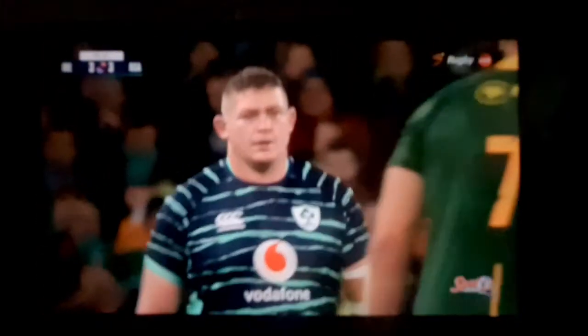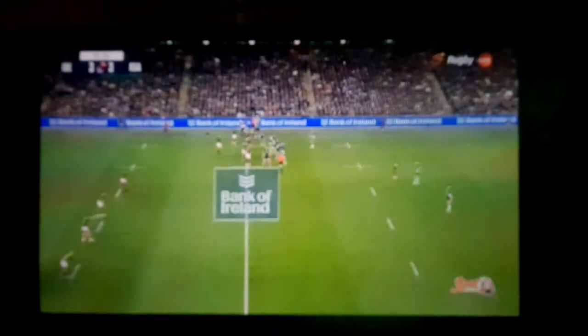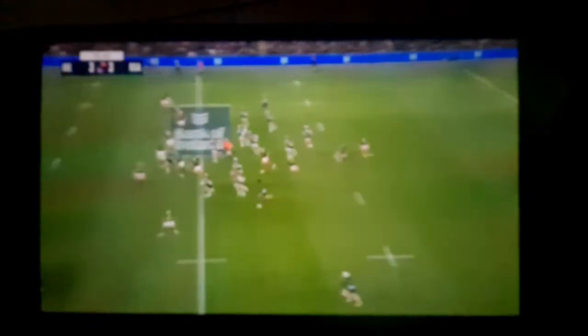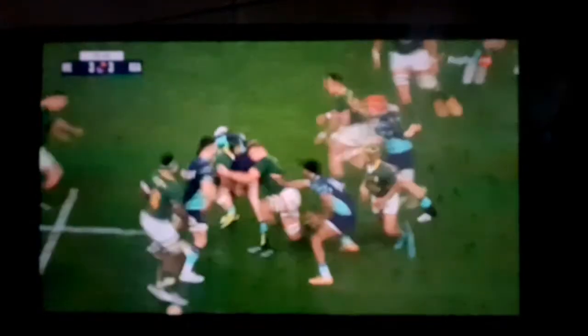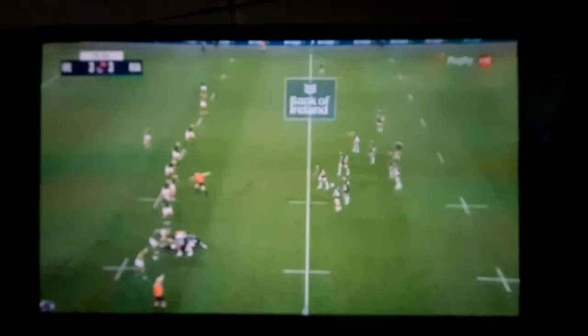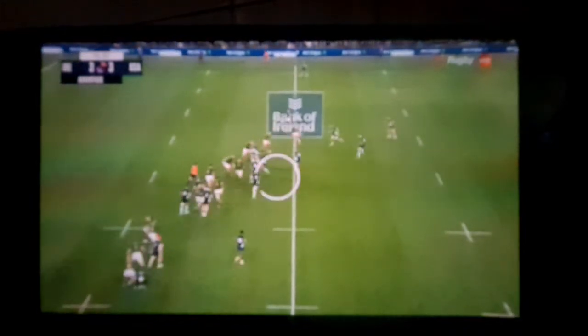On the line. South Africa on the line. Sheehan to the tail for Bird. Murray and Sexton hit hard in the tackle, but beautiful break from Ringrose. They're looking for Hansen out wide. Penalty advantage for Ireland here.